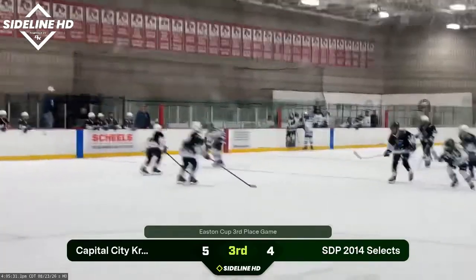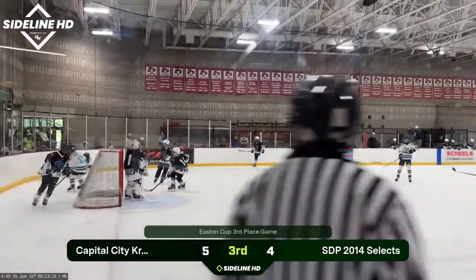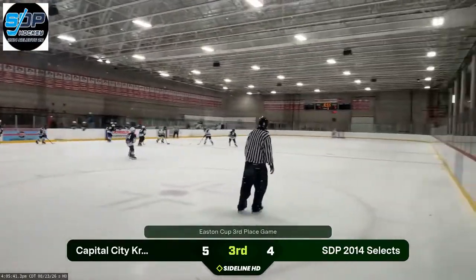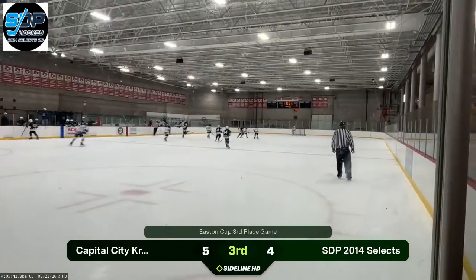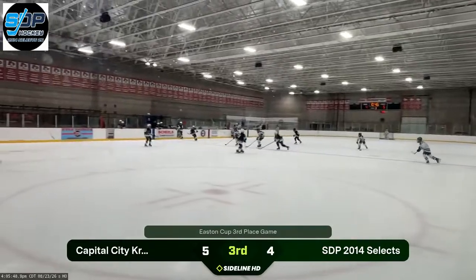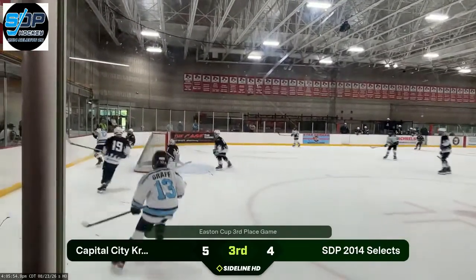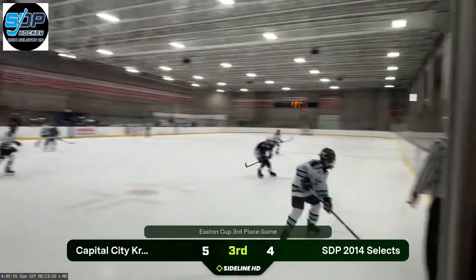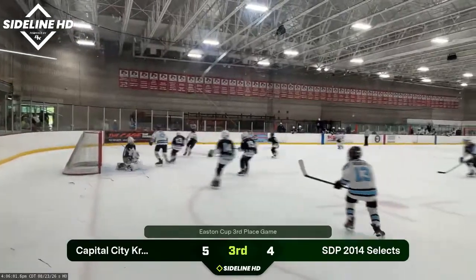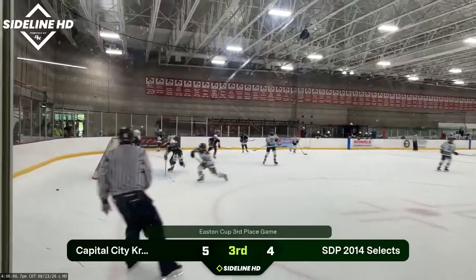Pass to Johnson. Johnson carries it into the SDP zone. Graff was going to the net, but lots of traffic between the two of them. Kraken are able to get it out. Mertz takes it there. Carries it in. Shoots, and that's off the goaltender and up off the glass. Graff plays that down out of the air, and there's a shot. Mertz had the screen in front, but it goes through.